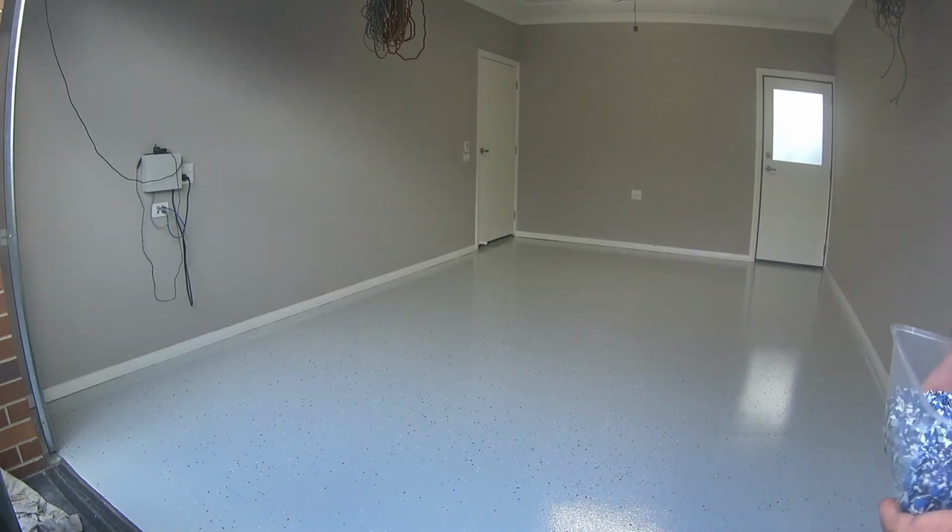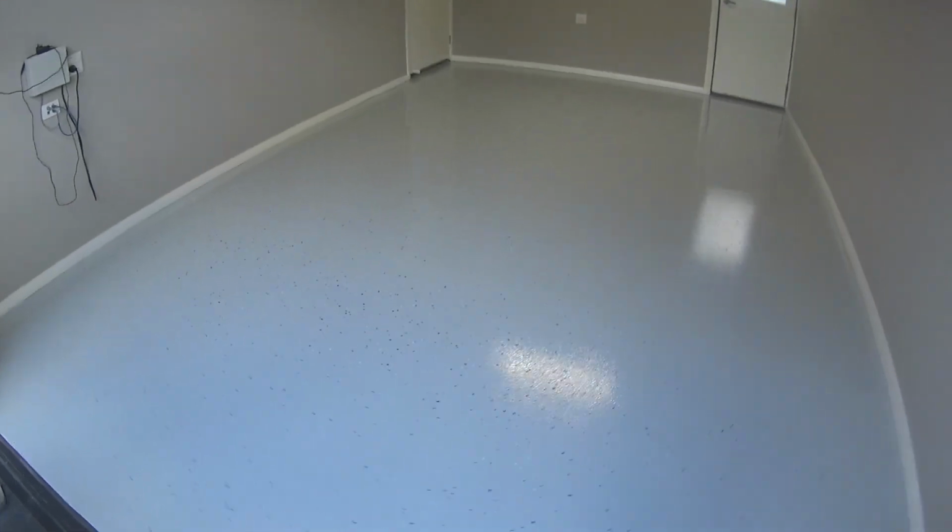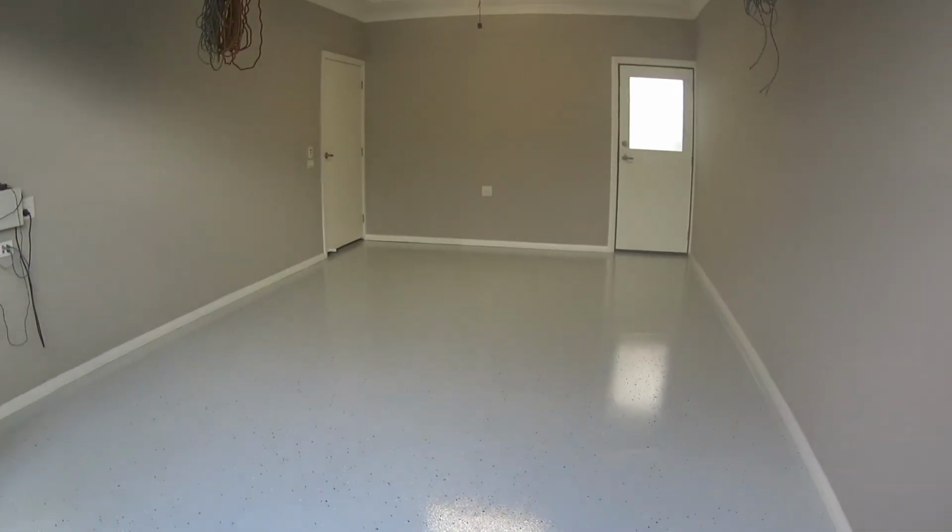It's all done now, people. Looks 100% better than what it did. Now I let it dry for 4 days before I walk out there, and then I can start putting everything back in there. Put the bait back in there, put it all back, looks good. 100% better than what it was. If there's any misses, don't tell me. No, I can't see any misses, it looks good to me. It looks excellent.